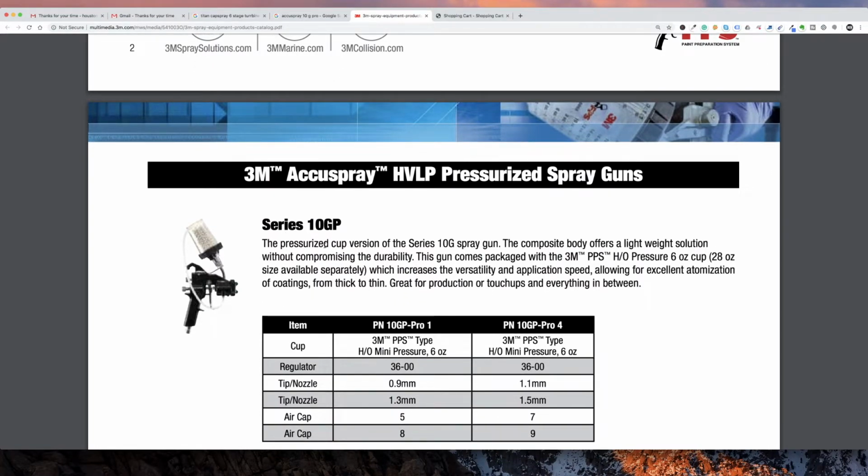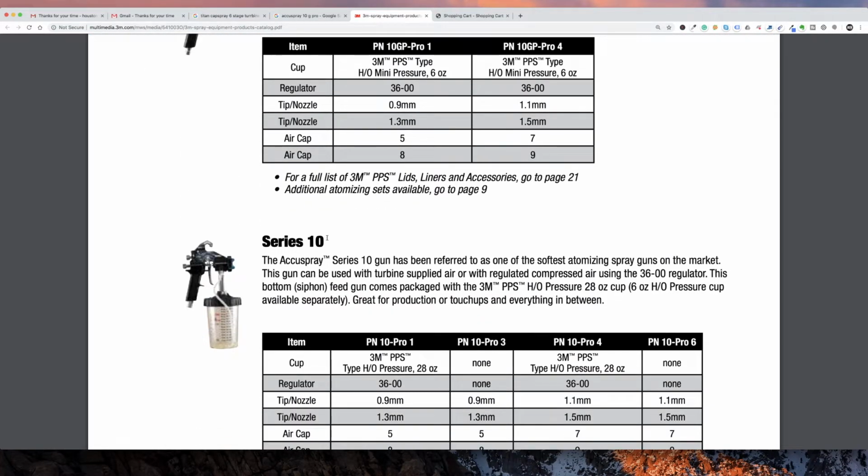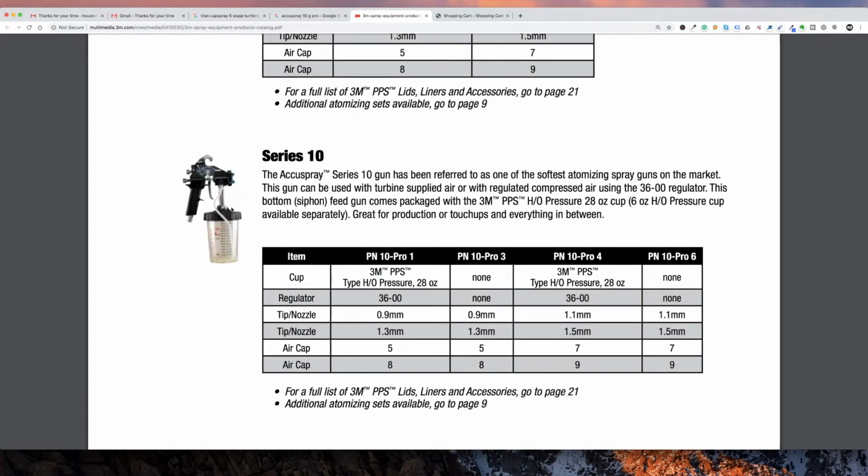So if you're going to get the PPS liners, small cup, this is the gun you want to get. These are very hard to find. Now you have your standard Series 10. This is basically your siphon feed. Pressure goes into your cup. They have a different cup than this. This is a PPS cup. The other cup is just a regular cup. It's capped off, it's got a seal inside, and this little line hooks up to the cup on the top, and it puts pressure in there. And you don't need the liners. It just pushes the paint up.